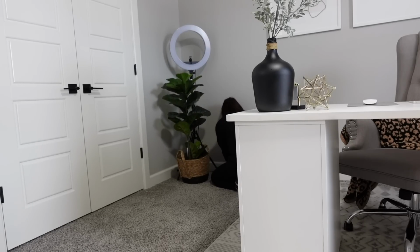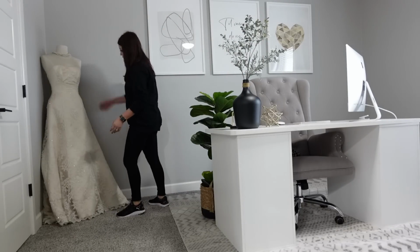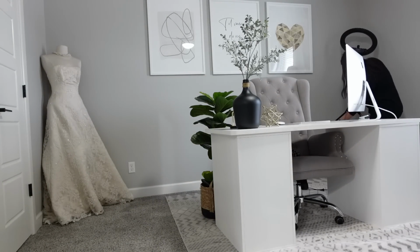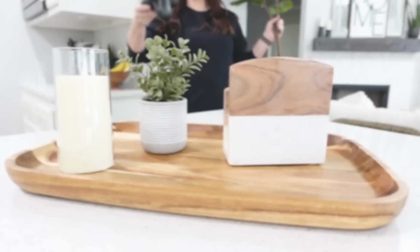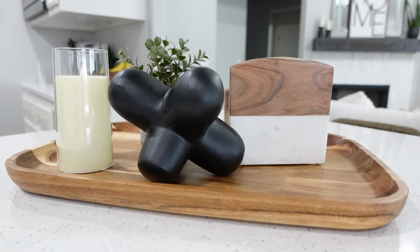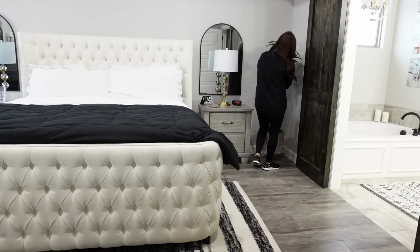If this was any other type of room, I would definitely just buy a cute lamp to help with lighting. But since this is my office and I do a lot of filming, I feel like it's okay to leave it out. Just like my wedding dress, I know that's not a super office item, but I feel like this is kind of like an office slash beauty room. It's just like my little space, my haven. This is where I do workouts. This is where I work. This is where I answer comments sometimes. I'm in that space a lot, so I just want to make sure it feels like me, and it just kind of keeps me happy and motivated, and things are easy to work with.